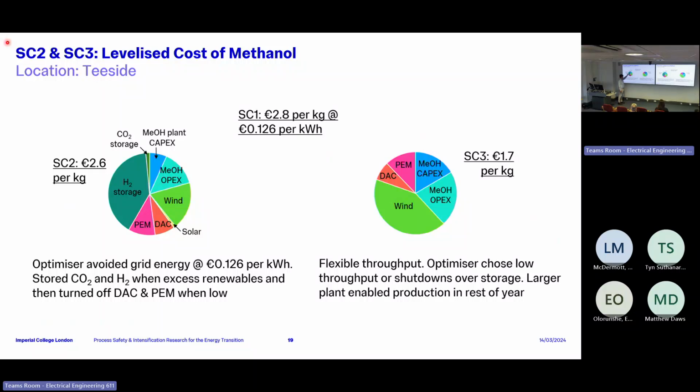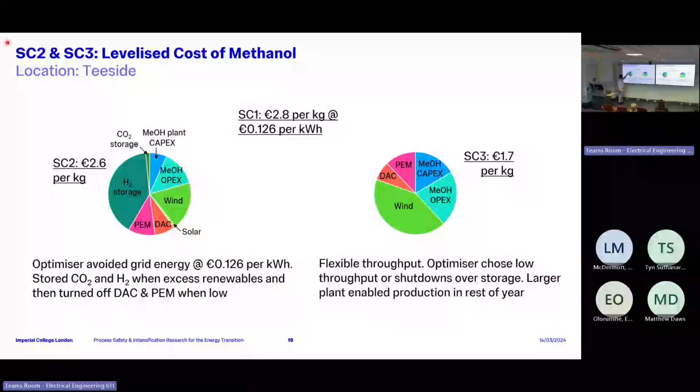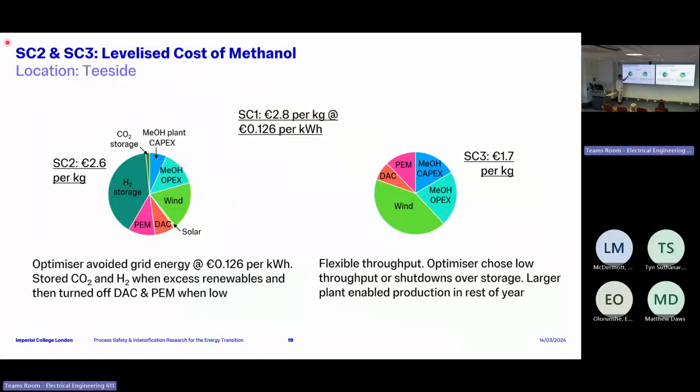And of course, you need to build your methanol plant and your electrolyzer and your direct air capture plant. But a lot of the cost is storing hydrogen when the going is good with renewables, so you can use it later. Scenario 3, where now the plant is allowed to run at lower throughputs or can shut down altogether when there's not enough electricity available. The cost was significantly reduced. So 1.7 euros per kilogram, significant, over a third reduction.